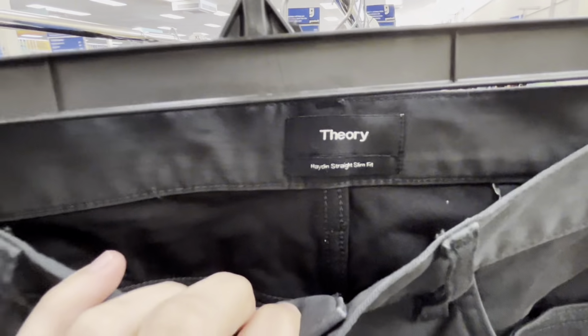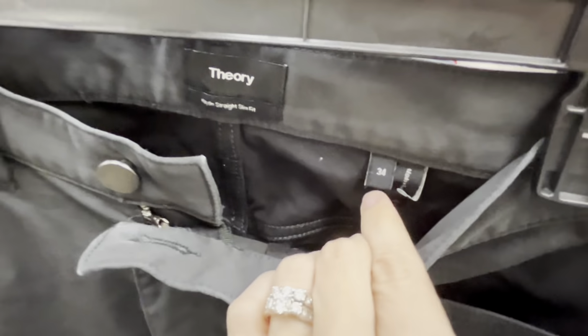So before I left this store, I found a men's pair of Theory pants, but I didn't pick them up because they had a scuff on the back.